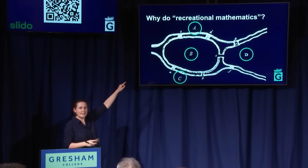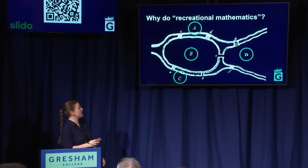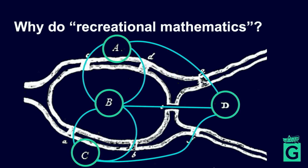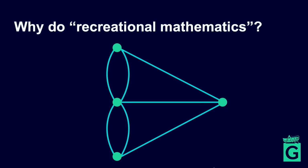So each bridge gives you a path between 2 regions. So we can draw those in. That's where those bridges are. And now, in fact, that's the information we need to deal with this problem. That's all the information that is required to solve the problem. So we can throw away everything else, we get that, and we can make it look a bit pretty. So now it looks like this. And that is the essence of the problem right there.